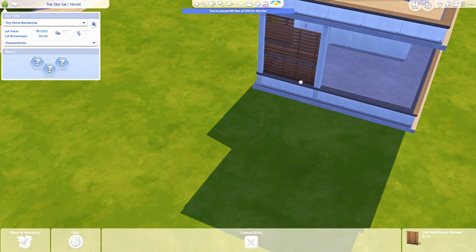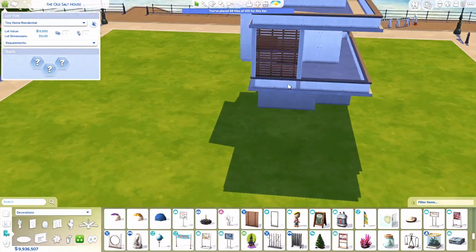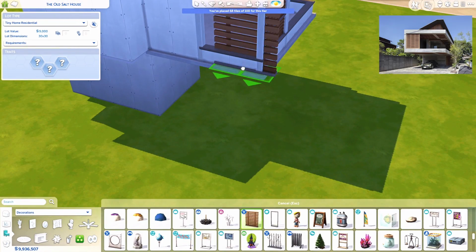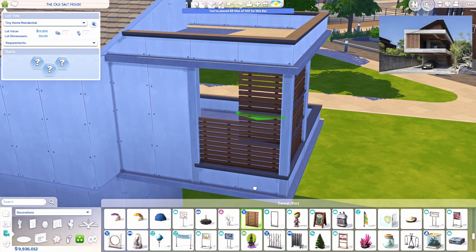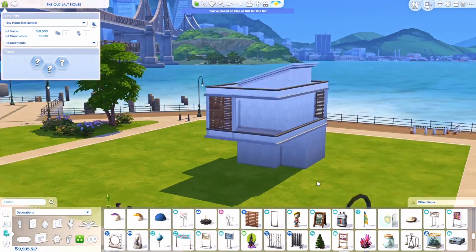We're building a house that is inspired by a Japanese tiny house that I found on possibly Pinterest, might also have been Google, I don't really remember. I'll put it up in the corner right now so you can see what it looks like. I just thought the shape of the house was really interesting, and I've been wanting to build something Japan inspired for the longest time.